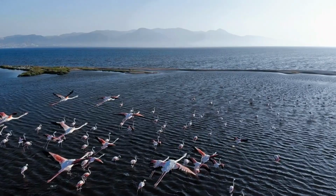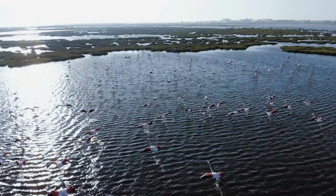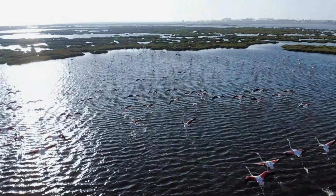Flamingos are highly gregarious birds. Flocks numbering in the hundreds may be seen in long, curving flight formations and in wading groups along the shore.